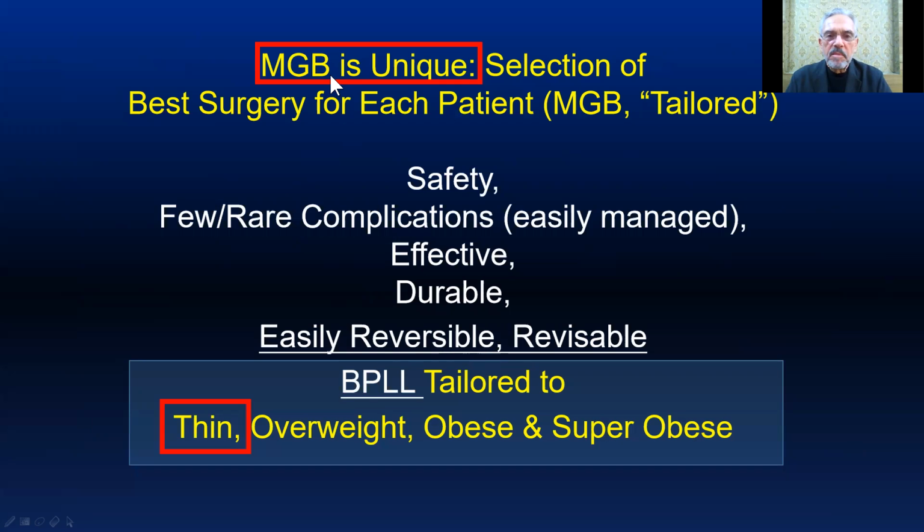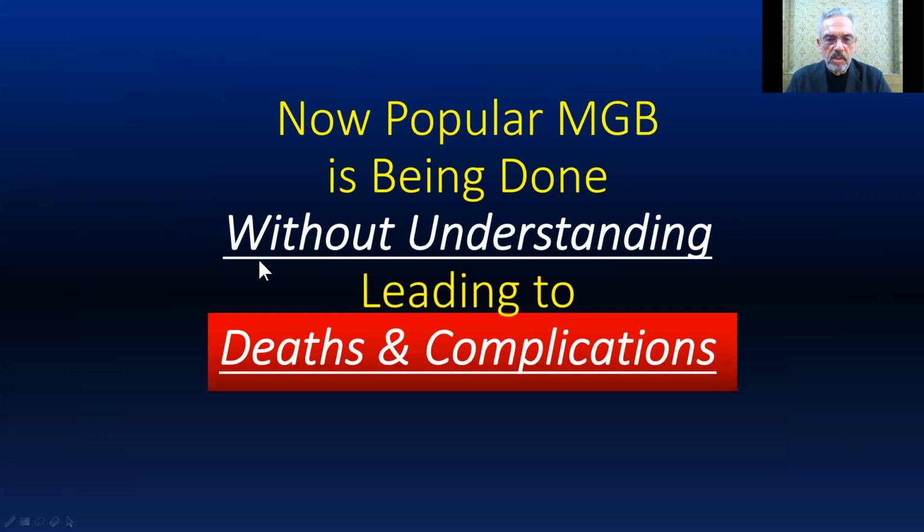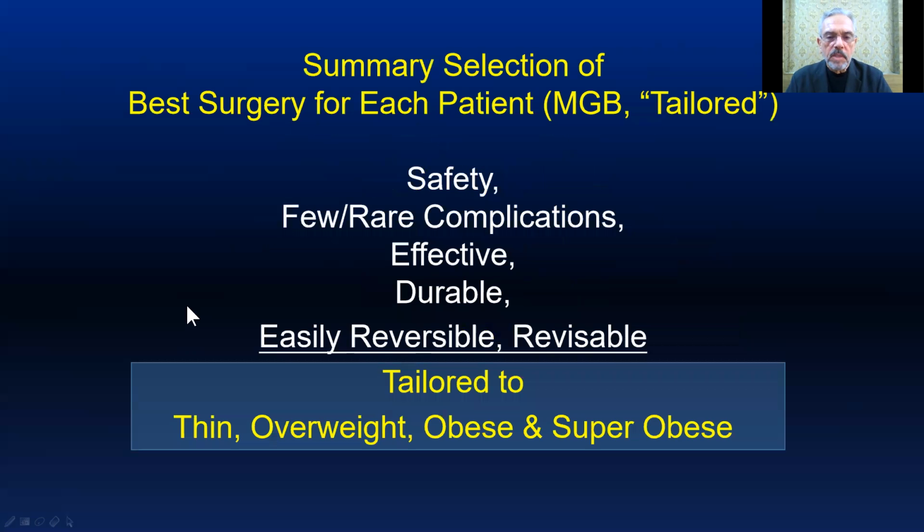So what we want to say is the MGB is really unique in that it has the ability, amongst other things, to tailor the treatment power to thin, overweight, obese, and super obese patients. And that's pretty exciting. Unfortunately, we found that some surgeons, when they adopt the MGB, do it without education or training. So we're actually creating a training course and certification for MGB because we'd like to cut down on the deaths and complications when surgeons who really haven't been trained in performing it do a bad or a poor version of the MGB.